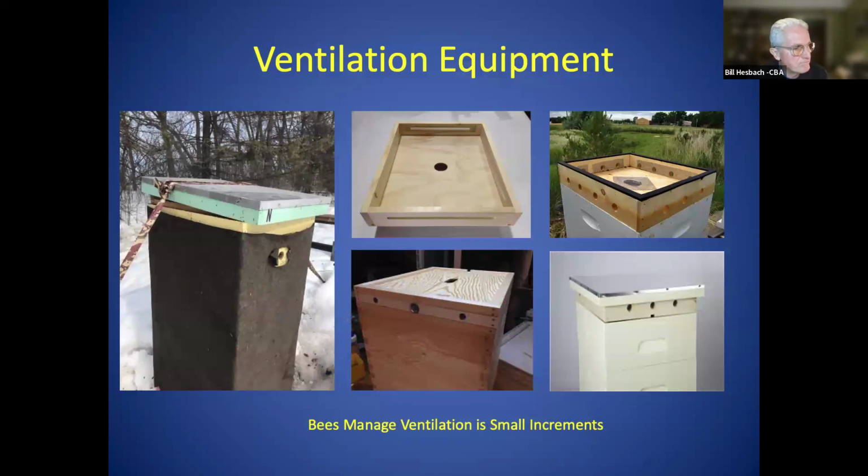So then here's ventilation equipment. And I mentioned to you before that bees will ventilate their hive gases in small increments. And I've always thought that if we could figure that out and make a ventilation system that manages the ventilation exactly the same way that the bees would have it done, then maybe that would take some stress off the colony in terms of their minute changes in the hive gas structure or hive gas mixture in a winter cluster. But we don't know that.